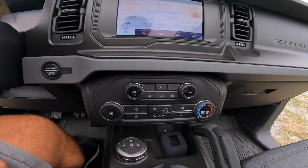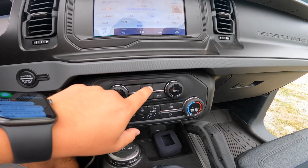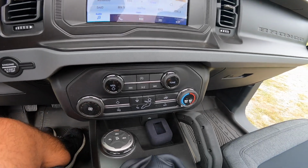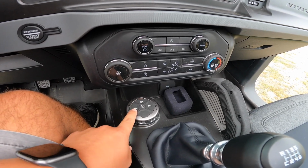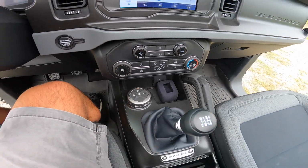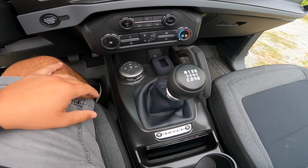Then below you do have your volume controls. You also do have auto start stop. You also have your climate controls. Right here is where you can go ahead and control the 4-wheel drive, and you also have a couple of different drive modes that I will go ahead and show you all in just a few minutes here. But here is going to be the shifter for the 7-speed transmission.